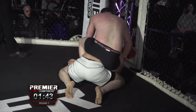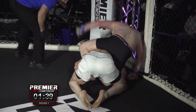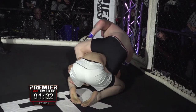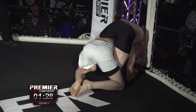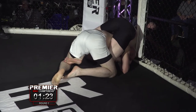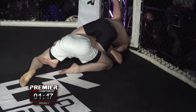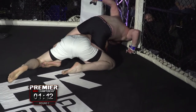Coming in. Woods has got to get himself out of there. Connor getting some clean strikes through. Woods is doing some defense, but that was a clean one. Make no mistake about it, those light looping punches on the ears, man, they hurt. Yeah, they get through. They definitely hurt. Scramble your equilibrium a little bit. It's flattening him out, softening him up with those punches.